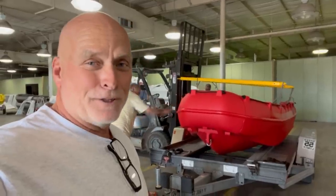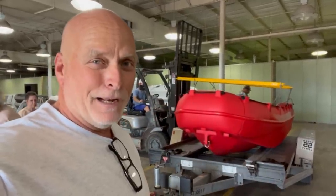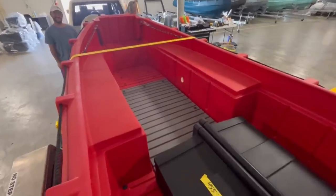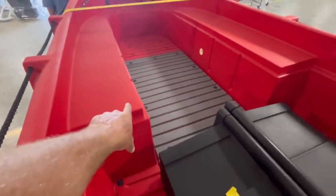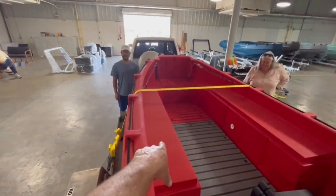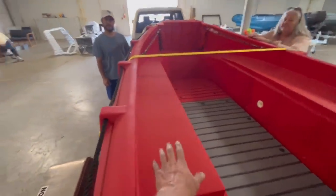Kyle was worried about scratching the boat by loading it on here without the pallet. I explained to him that this is the best day this boat's going to have. So this is it. These are built-in seats, and it's got flotation in here, right? There's air, and up top there's foam inside, and inside these benches here too.